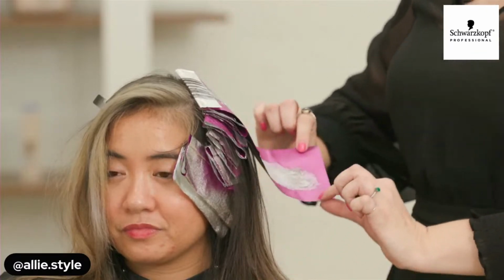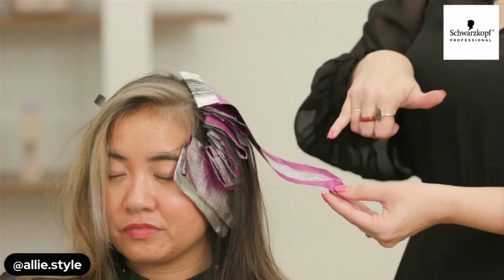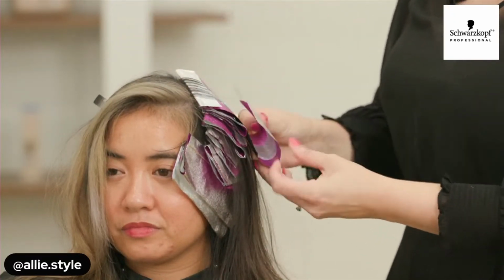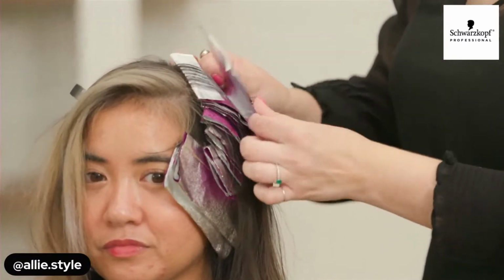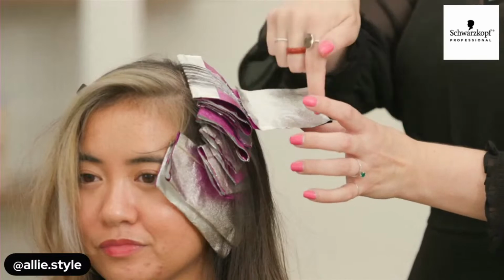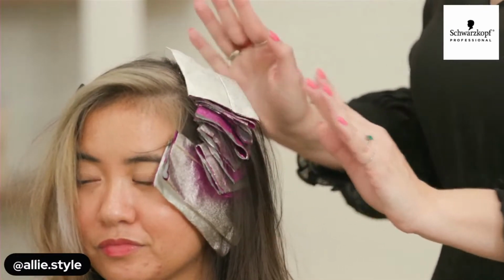But if I were to fold this bottom to top, there's a chance that I get my fully saturated blonde on top of where I've created this blend already. So I will fold it up once. It's just saturated to saturated here, and then fold it up again, because what is laying on my blend is a clean piece of foil. So I will just kind of fold that up.